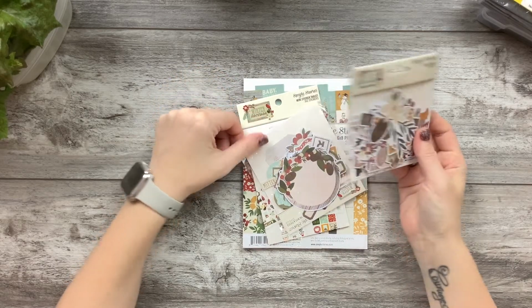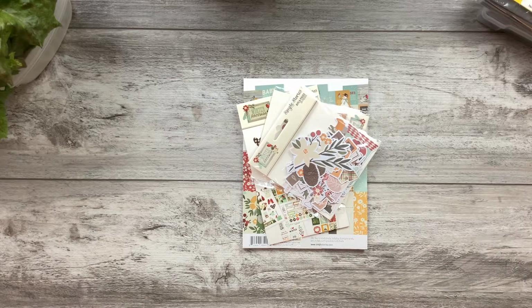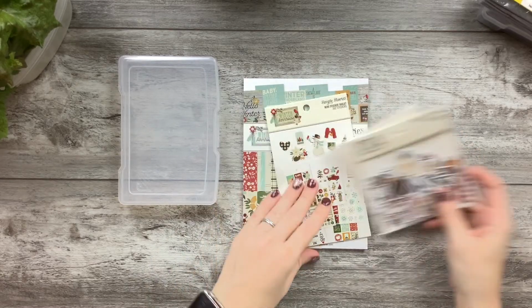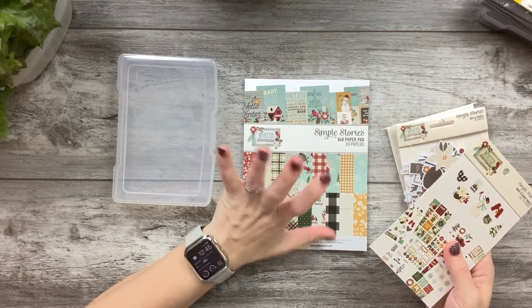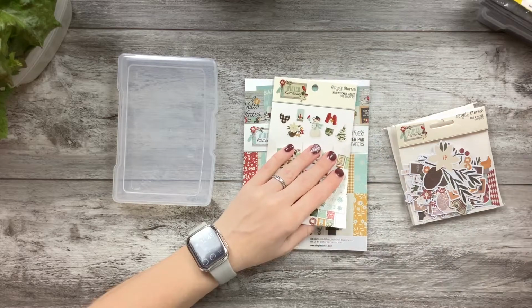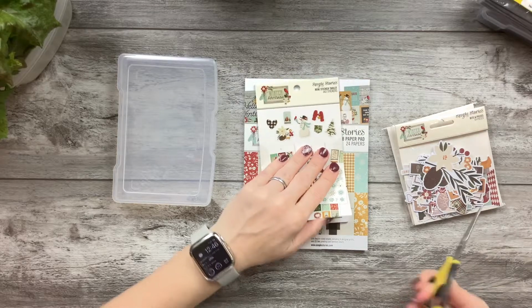And then I got my order from Peachy Cheap. You can't get this anymore, but you can get it on other places online. And as you all know, I'm obsessed with Simple Stories, and I've almost collected all of their 6x8 pads of the ones that I would use. So they had this collection come up, and I almost bought this one this year and didn't, and then it came up on Peachy Cheap.